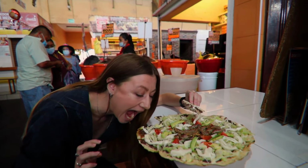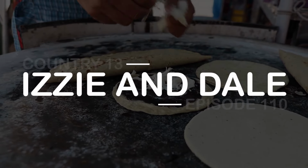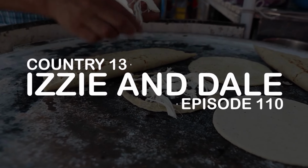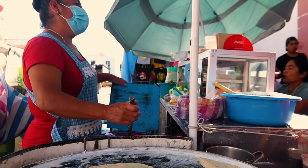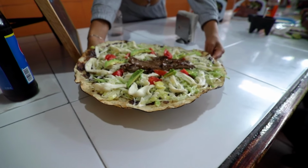Over the next 3 days, we are doing a DIY Mexican street food tour. We're in Oaxaca, which many people consider to be the food capital of Mexico. We thought, what better way to see the city than to do a food tour? So we've made a list.